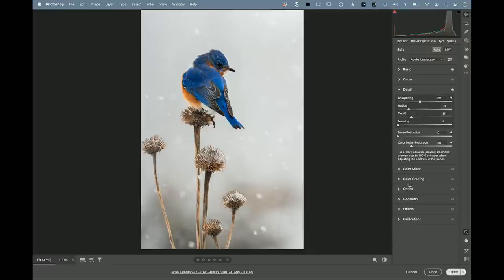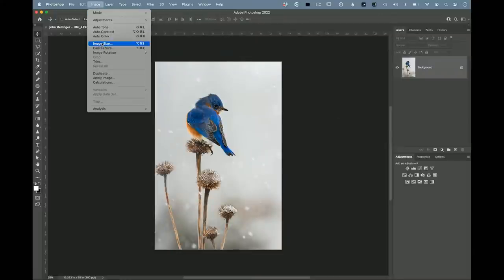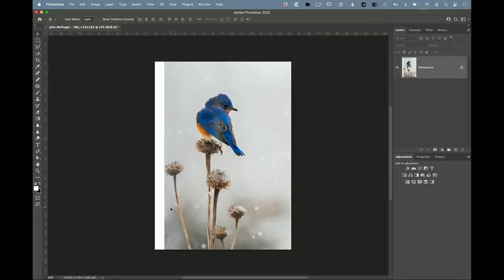If you wanted to add to it, what you would do is go under the image menu to canvas size, and you would see this little grid. This shows you where you're going to add canvas size. I want my image to stay on the right, and I'm going to add an inch of canvas to the left. So that's what you get, that big emptiness.